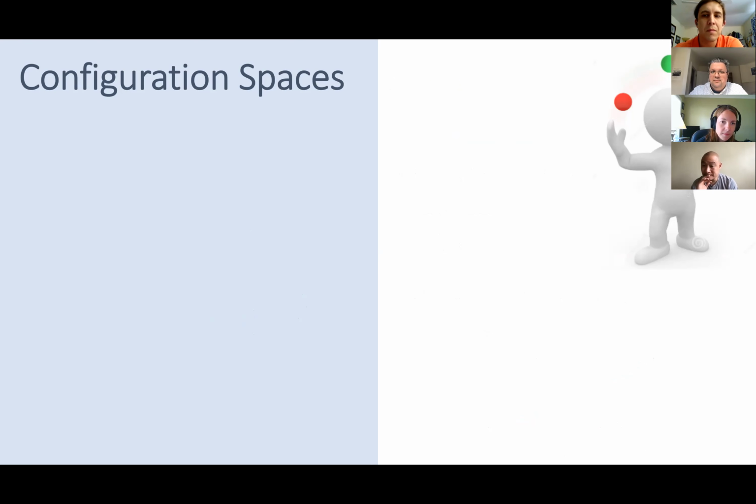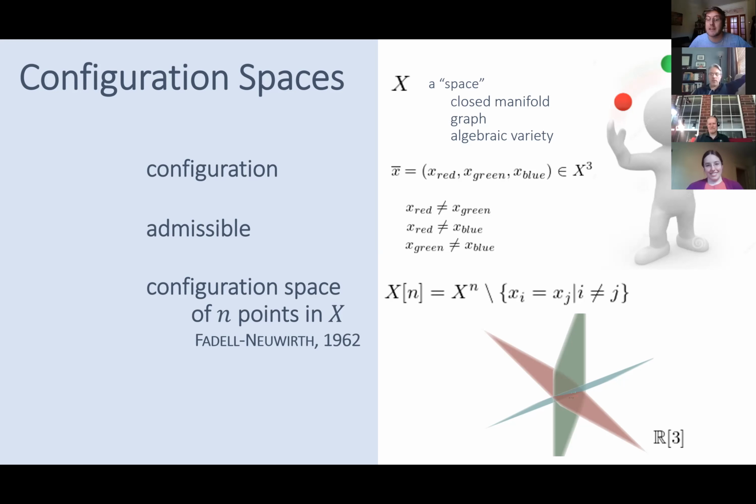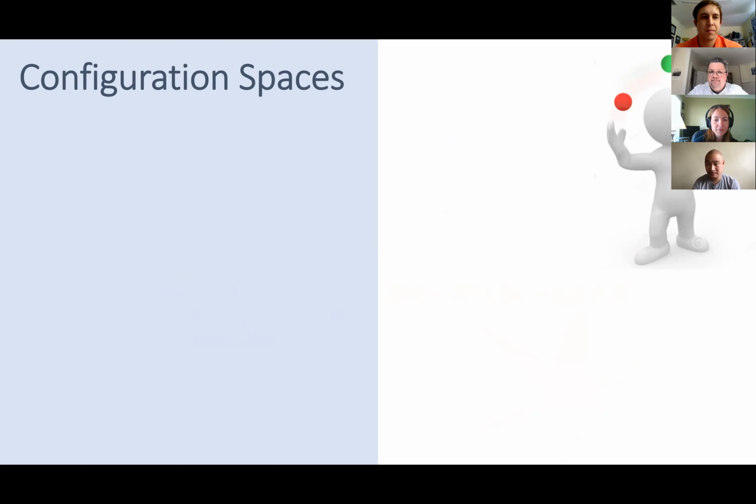Wait, why are they all intersecting? Shouldn't they be pairwise? We've got 3 planes. What should the intersection be? It's where all 3 coordinates are the same. That's a line. Oh yes, okay. Oh, that's the stuff we're removing. Yeah, sorry, I should have said that. These are the removed things. So it's everything else. It's R3 minus that is what we want. Once you hit that red plane, the balls run into each other and it's bad. Exactly right. These planes are where 2 balls are intersecting each other at the same time, crashing together. So these are the bad diagonals, as I will call them, or the forbidden diagonals.